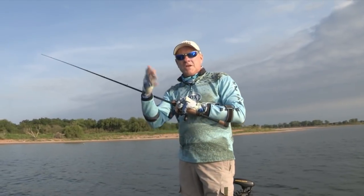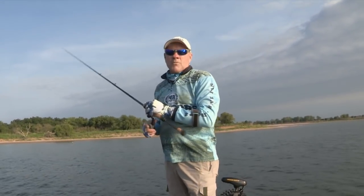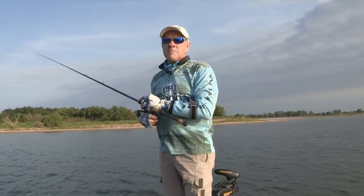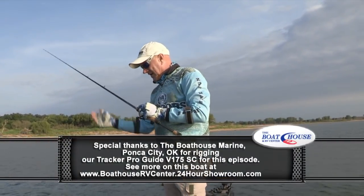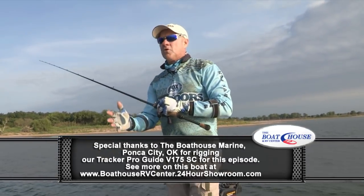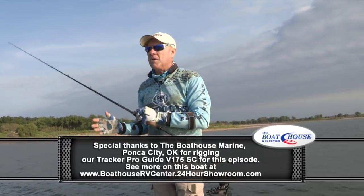And so we took it into the Boathouse Marine right in Ponca City, and I met Dwayne Howie, who owns the place. He's had it for many, many years. They're a Tracker dealer, and they put us in this Guide V 175. It's a nice boat, really deep, lots of room, takes big waves well, and we needed it today because we, again, got out in some big waves.